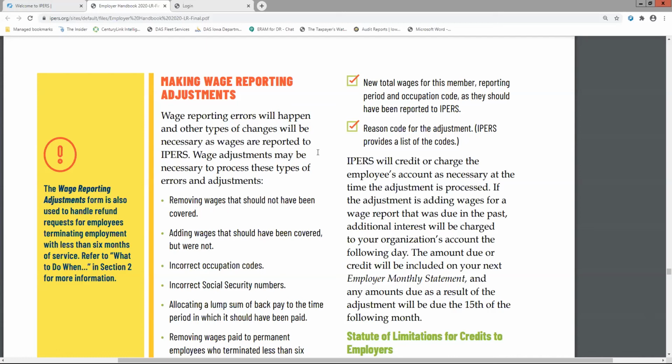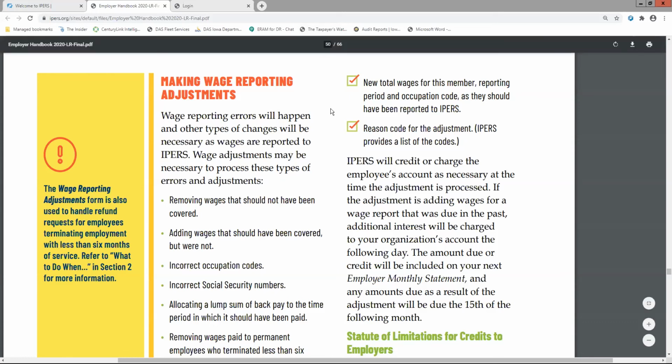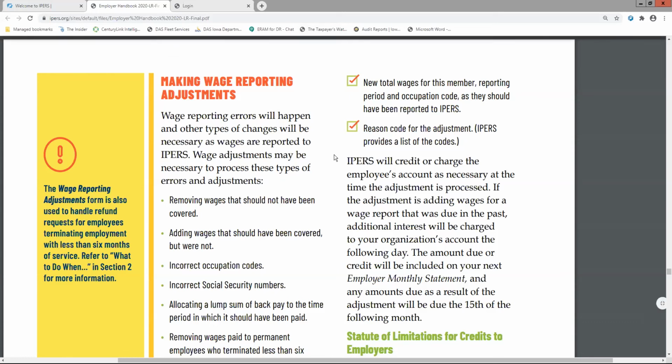If the member does not owe any money, we can pull the notification of contributions due letter if requested by the employer. So if it was taken out of their check correctly, but just reported to Ipers incorrectly, there's nothing more that's due. Even though they'll get that letter, we can pull it ahead of time, or you can just let them know to ignore that letter because everything has been taken care of.